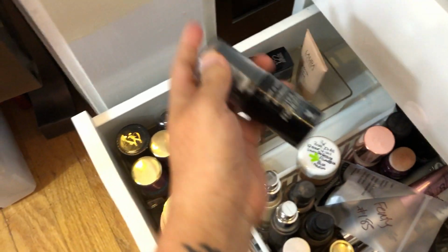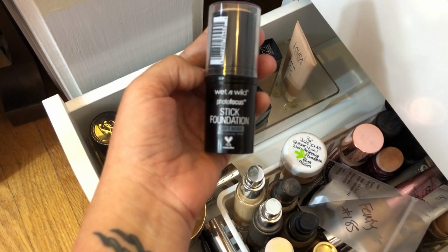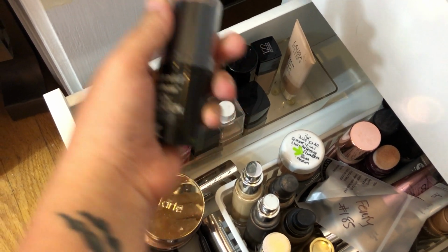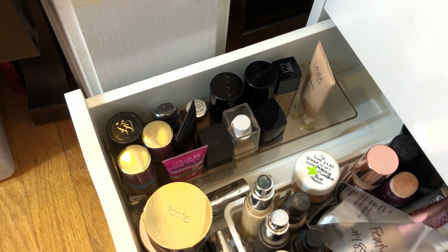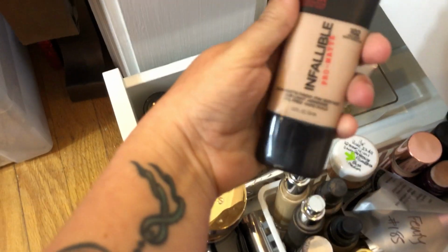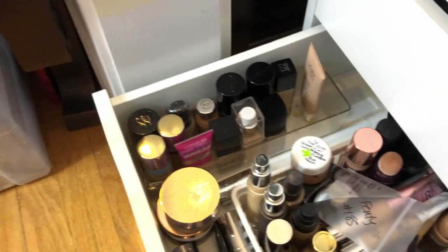I'm going to bring in my Wet n Wild Photo Focus Stick Foundation in Soft Beige. I did a Foundation Friday First Impressions on this, and I really do like it. So I'm going to bring that in. You know what? I think I'm going to bring in my L'Oreal Infallible Pro Matte in Shell Beige. That's actually a pretty decent foundation.